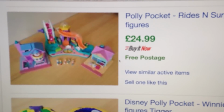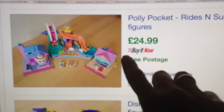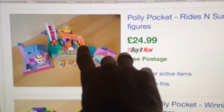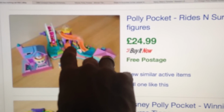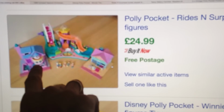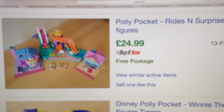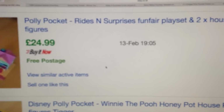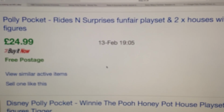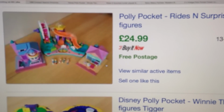That was the first one to go, and then this set of three little play sets went. These little house things sort of flip up and you play with your toys in there, and then there's the fun fair. All this stuff is interactive with the little figures, and this one flips up again, and I think there's 5 figures there. So I bundled that all together and got £24.99 for those. I was very pleased with that sale.